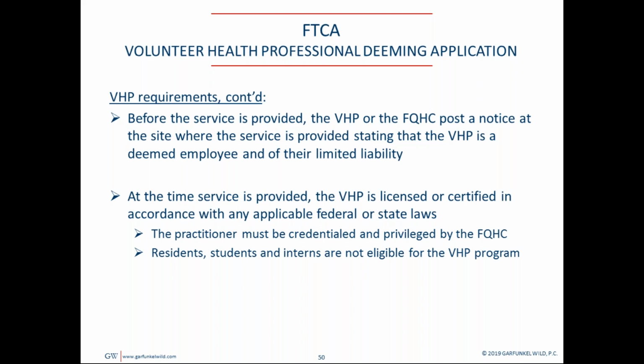So before the service is provided, the volunteer or the FQHC must post a notice at the site where the service is provided, just letting the public know that they're a volunteer, they're a deemed employee, and of their limited liability. At the time the service is provided, the volunteer has to be licensed or certified in accordance with the law. They have to be credentialed and privileged by the FQHC. And since they have to be licensed or certified, residents, students, and interns are not eligible.